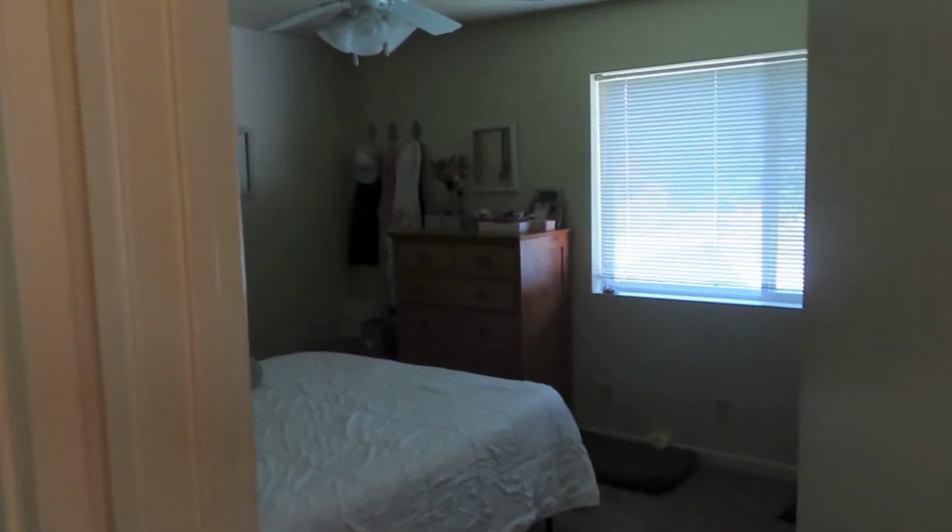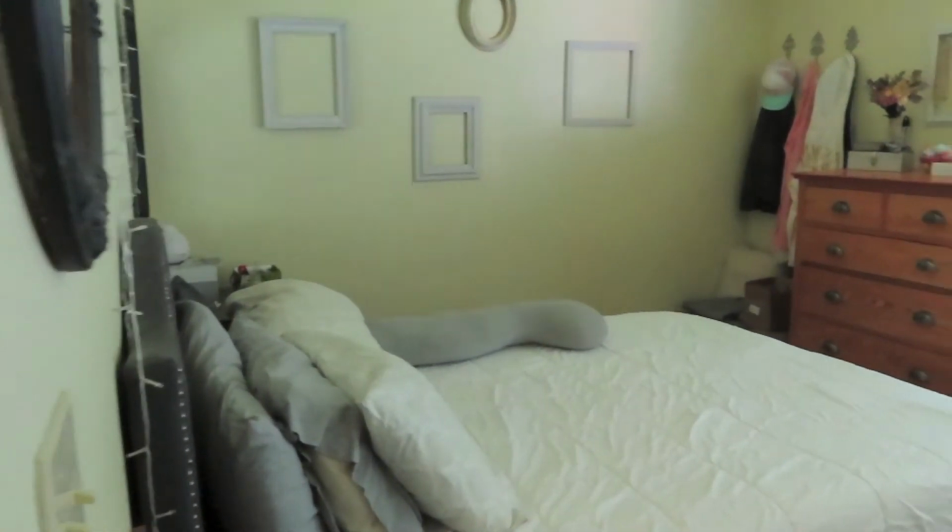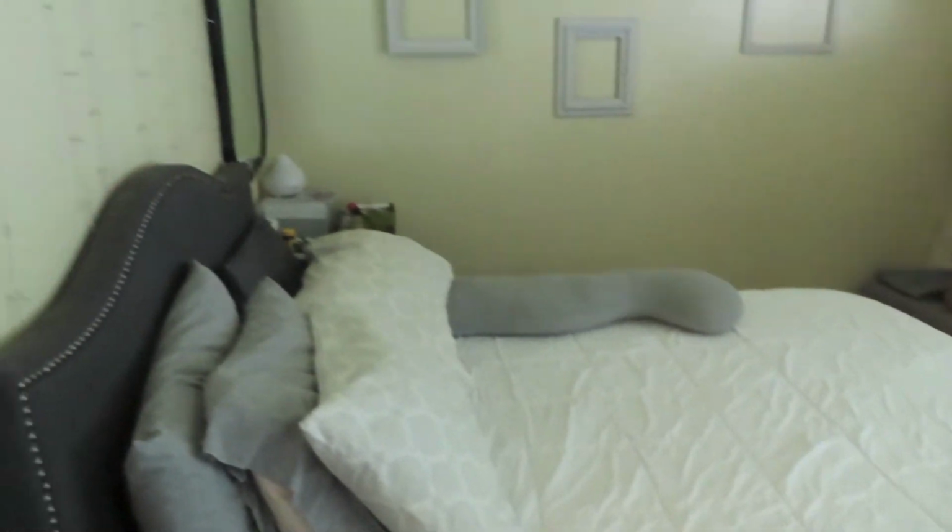So in here is the master bedroom, or just the larger of the two bedrooms. We have a queen size bed in here for reference, if you're curious.